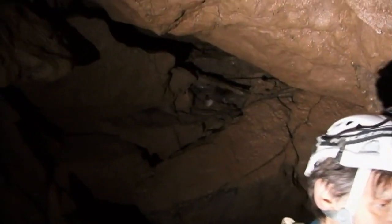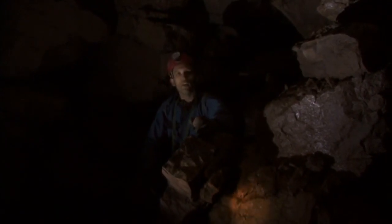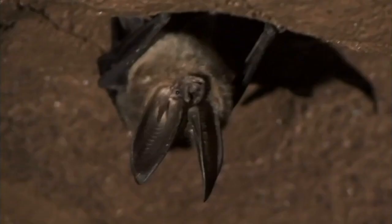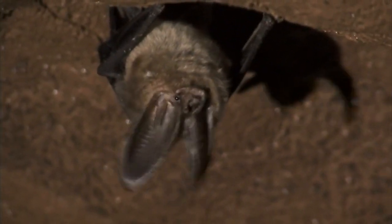In this particular cave, we found 5 Virginia big-eared bats, which is an endangered species. 2 or 3 of them have been flying around. So Keith, that's real significant to have some big-eared bats. Sure is. They'll be happy to hear that.